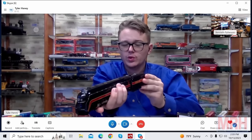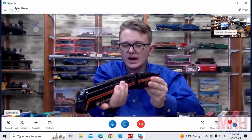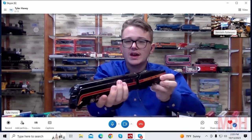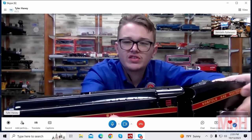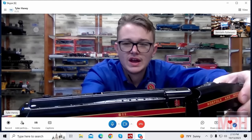Okay. And we also have some recent releases here. Right here, we have a very famous, very popular locomotive. It's, of course, the Norfolk and Western J-Class in HO scale. Yes. They are now back in stock, just arrived a couple of weeks ago. And this is a special release right here. This is the 611, the last surviving Norfolk and Western J, of course, in preservation and in operation.